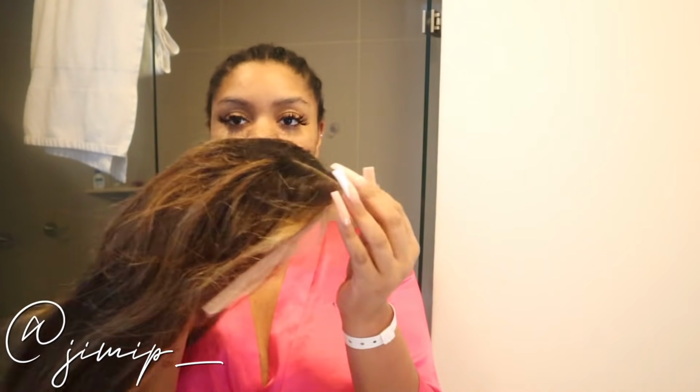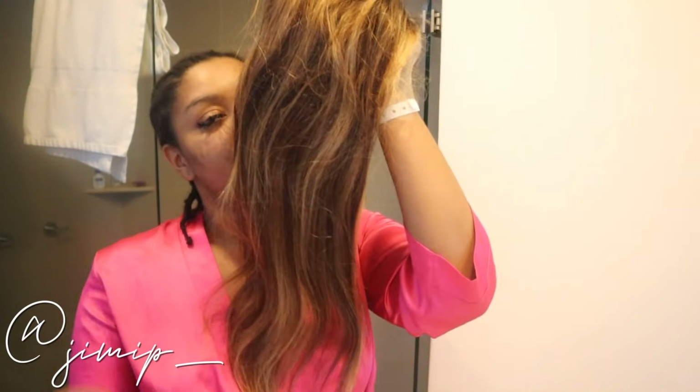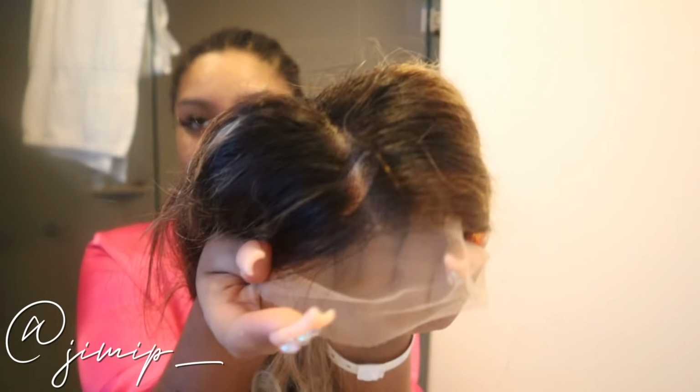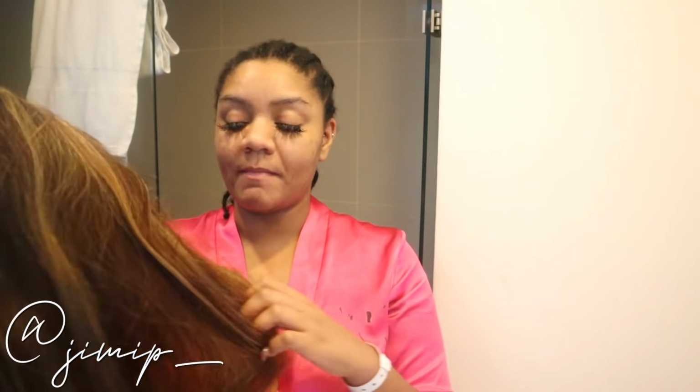So Yo Wigs sent me this silky straight highlight colored hair. I believe it's 180% density and I think it's 18 inches. They have this new royal HD lace type of thing going on. It's just a lot of different laces out here, and it depends on what lace looks right. They sent me this wig right here, a really cute highlight wig, and of course it has the lace right here, real transparent. So I'm about to go ahead and put this on my head.